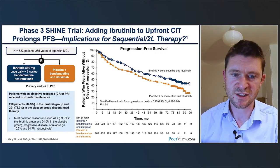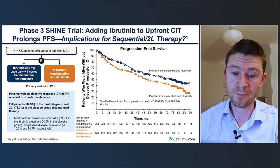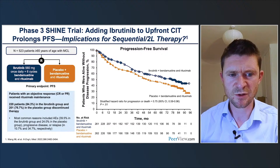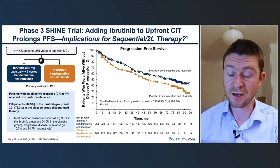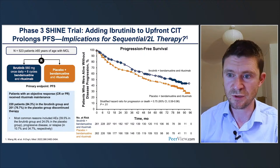So the discontinuation rates due to toxicity with the ibrutinib arm, and the median time on ibrutinib in the whole study of approximately 2 years, does speak to some of the challenges of delivering the combination. And we certainly await formal approval of this combination globally, and also a better understanding of who may benefit from this therapy and who we should give it to in the future.